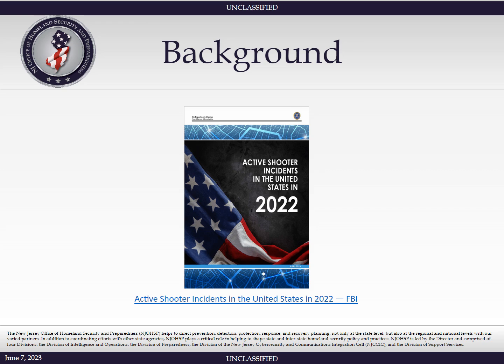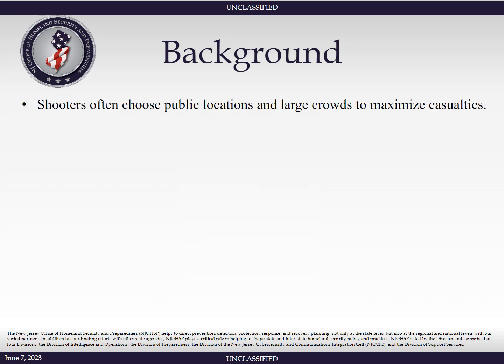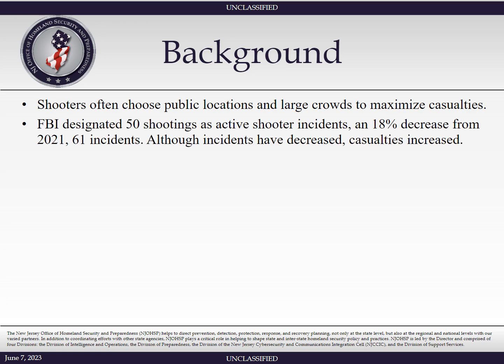In active shooter scenarios, shooters often choose public locations and large crowds to maximize casualties. In 2022, the FBI designated 50 shootings as active shooter incidents, an 18% decrease from 2021, 61 incidents. Although the number of incidents has decreased, the number of casualties continues to rise, with 313 killed in 2022, the highest count in the last 5 years.